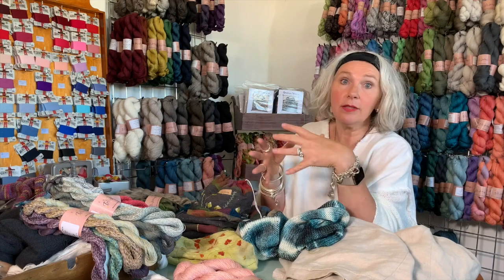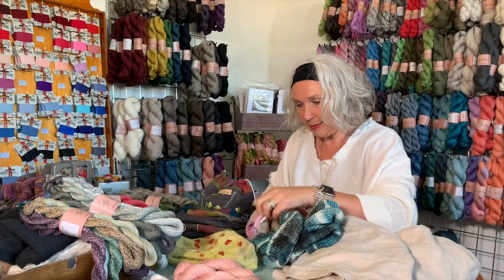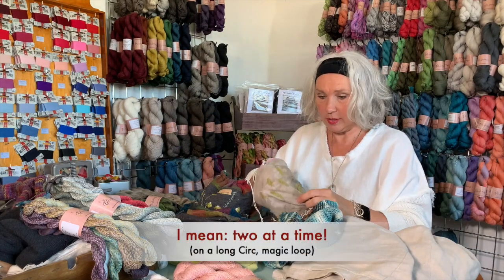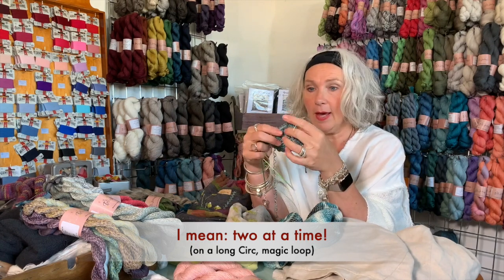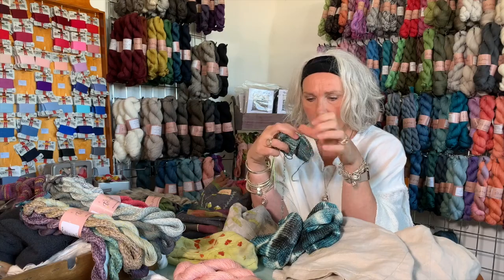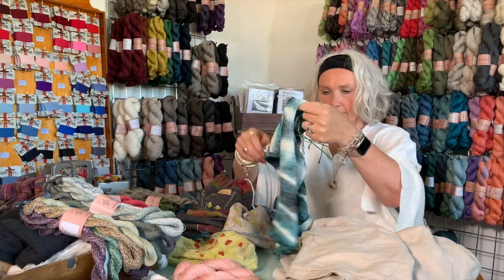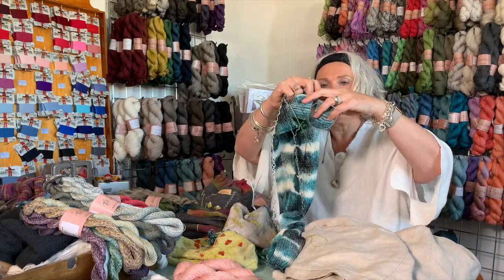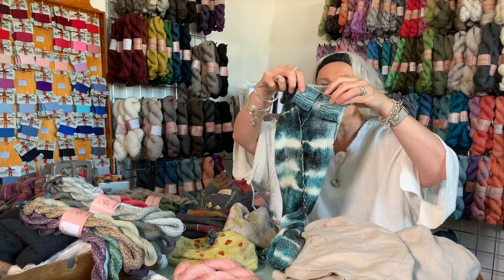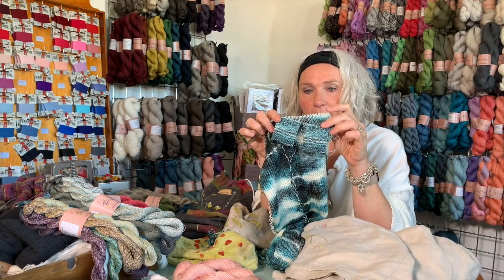You can either unravel it and wind it in 2 separate balls, and then you have 2 identical balls, or you can knit 2 socks together as you unravel. And that's what I did last time, and I'm doing that again this time. So something that looks like this when it's dyed ends up looking like that when it's knitted. So you get a lot more mixture of the colors.